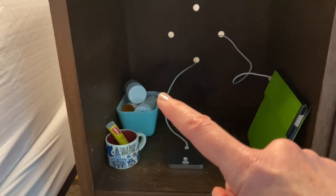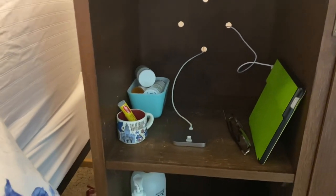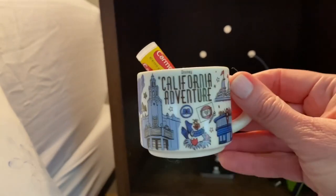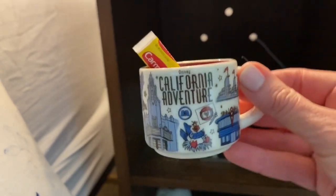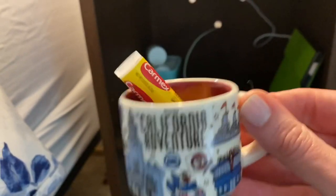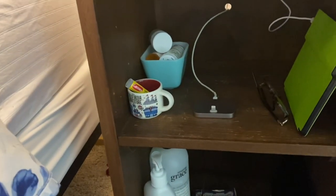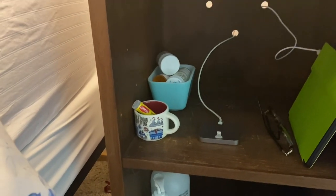And then that little green bin in the back, I've got some sleep stuff. I have terrible insomnia right now, so I've got a couple of prescriptions. I try not to take them very often, but I have them there just in case. And then I have the super duper cute little California Adventure, it's like a little espresso cup. Actually, I think they were Christmas ornaments originally, but I always have earplugs and a Carmex or some kind of lip balm in there, because I also have very chapped lips. And Greg is a snorer, and I'm a very light sleeper, so I sleep with earplugs.